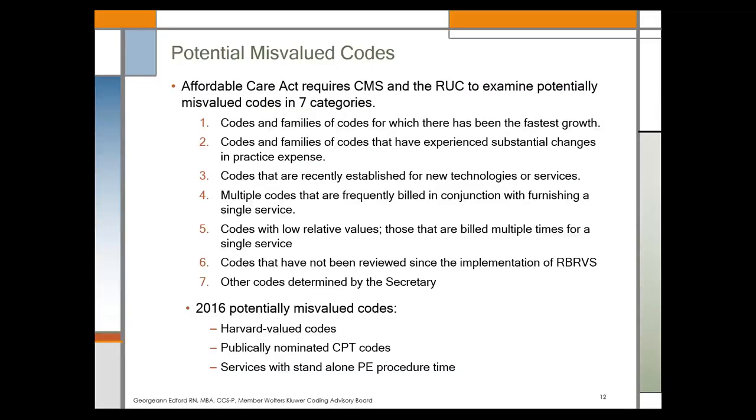This is the same slide that I use pretty much every year about how they define a misvalued code, so I am not necessarily going to go through all of them again. Some of the key factors are if there's a new code and it's the highest growth, if it's also a very expensive code where there is not only high use of it, but the payment for it is very high, particularly in the practice expense area. And I think that as you see more and more of the freestanding radiation oncology centers and a lot of centers that are going to be billed on the Part B CMS 1500, that's what you're going to see them focusing on: misvalued codes.